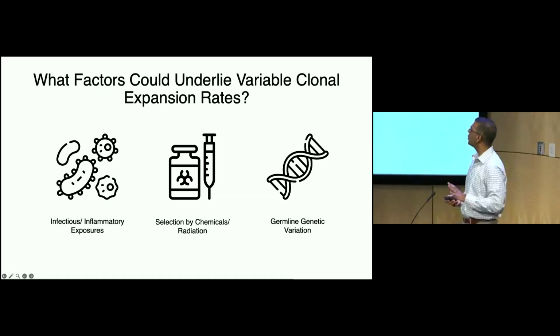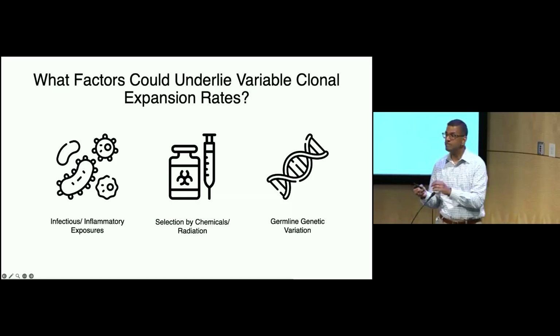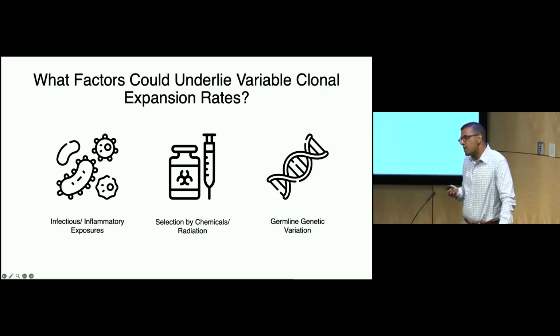But what about the role of germline genetic variation? Could there be genetic variants that are inherited that either affect the likelihood of a clone expanding or that protect an individual from that expansion? And so we thought perhaps we could try to identify such variants.